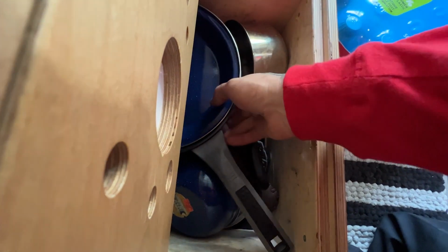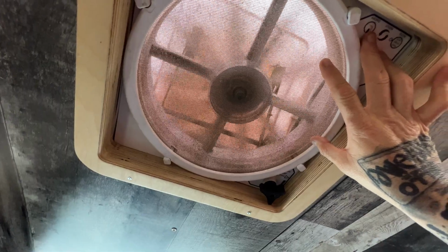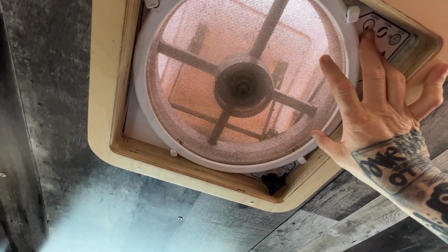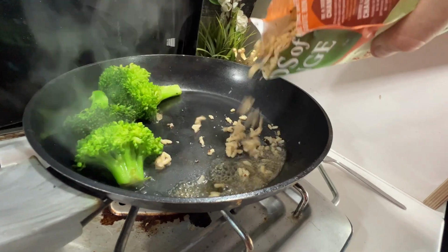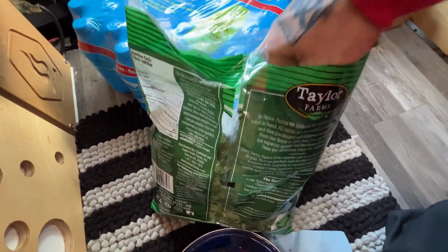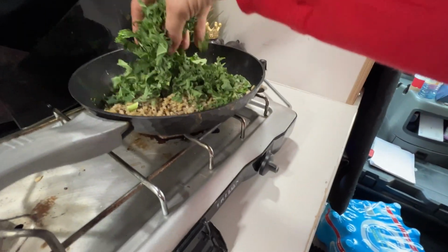Guys, I'm freaking starving! I'm gonna make my own. We're gonna do the smart thing. It's gotta pull outwards, not inwards. There we go. Just steaming a little bit of broccoli here. Oh yeah. And here's some quinoa and brown rice.